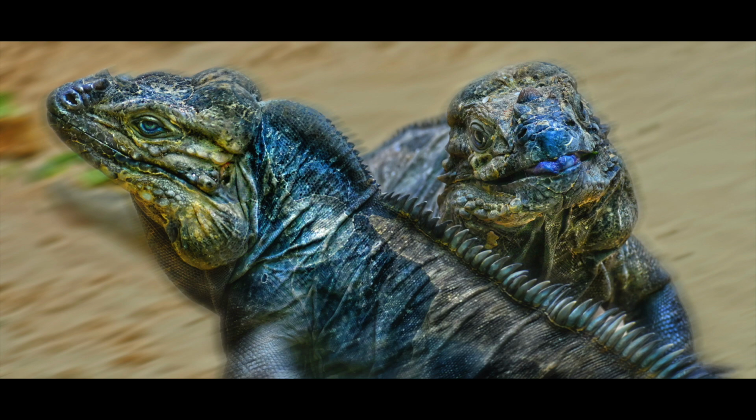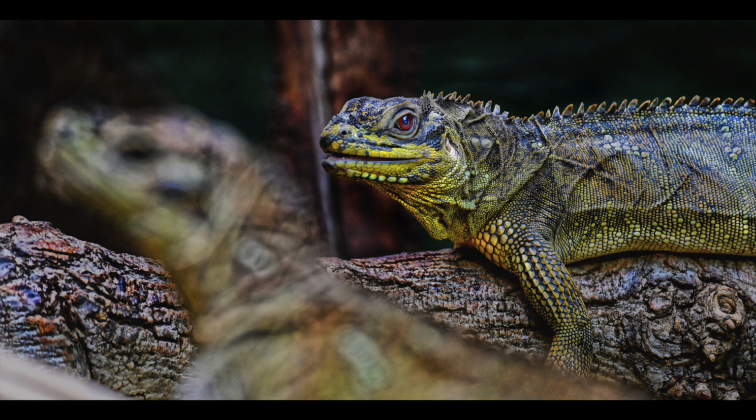My favourite picture from the reptile house today was this one. I just love the fact we've got the out of focus reptile in the foreground, and then the focused one just looking at me, sunbathing under the heat lamps on that log there. But look at how the bokeh has made the animal at the front look almost like some kind of armor, isn't it? Sort of big chunky armor and sort of circles.